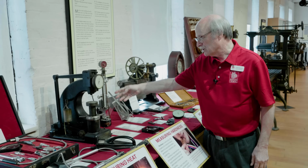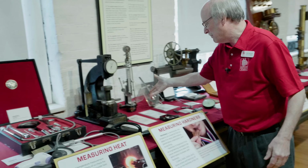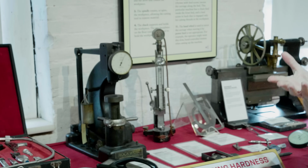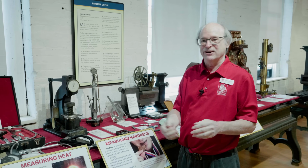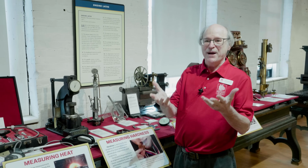We have a scleroscope, which is a ball drop hardness tester. You pump up a ball, release it onto the material. How high it bounces determines how hard the material is. Golf ball, you drop it in sand, it goes thud and it just stays there. You drop it on a sidewalk or concrete and the ball bounces higher.